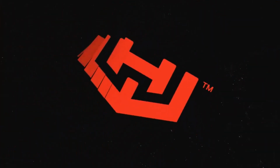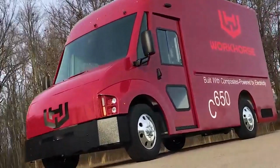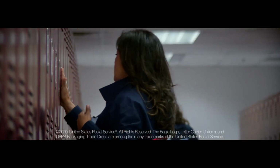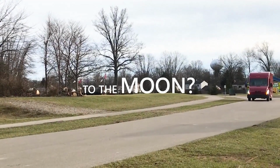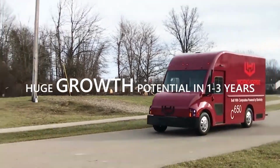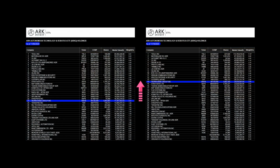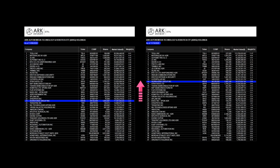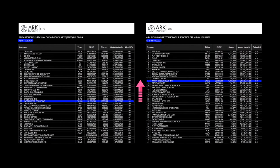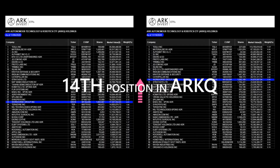So Workhorse is probably a swing trader's dream stock at the moment, but for me, I am still holding long, and I am a long-term investor. I see the USPS contract as a massive high probability that could send Workhorse through the roof, but even without it, I still see them doing great things over the next 1 to 3 years, and I'm not alone. Check out ARK who added 90,000, yes, let me repeat, 90,000 shares in the period between the 6th to the 19th of November. They now have Workhorse at the 14th position and up 9 positions in their ARKQ portfolio. I see massive things for this company going forward.